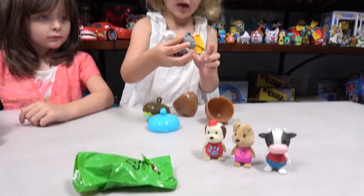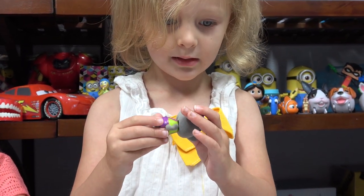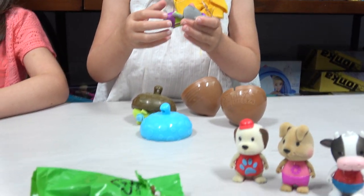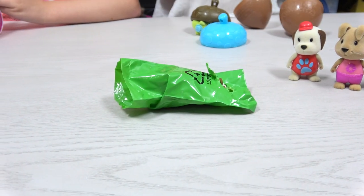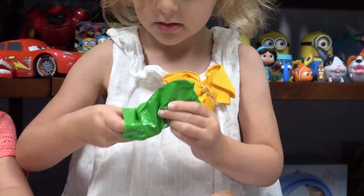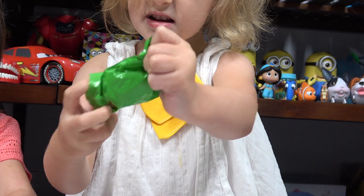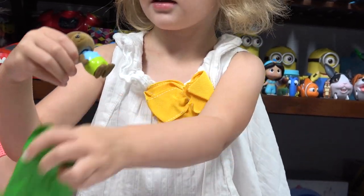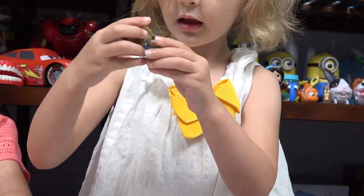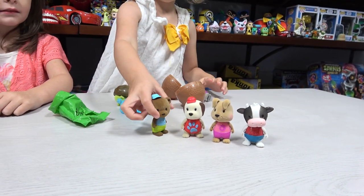What's that one? Probably a bear. A bear? Okay, a raccoon. What's in your blind bag? It's your blind bag. Yeah, what's in that one? It's a bear. I can see around. Can you? Let's see. There we go. It is a bear. Yeah. Let's look at all of them together.